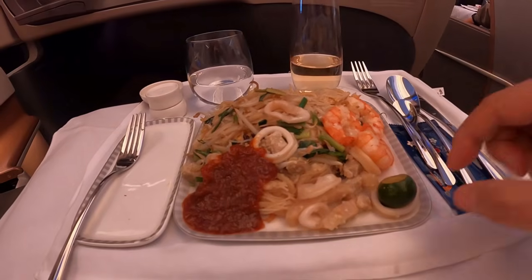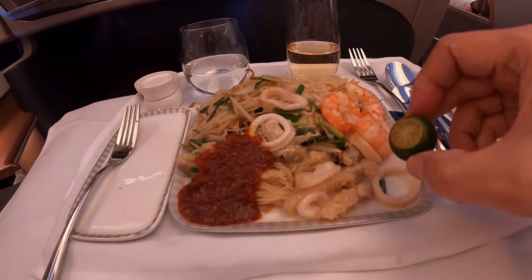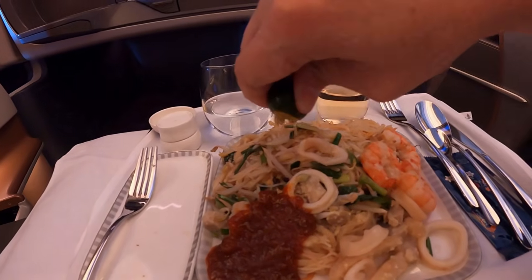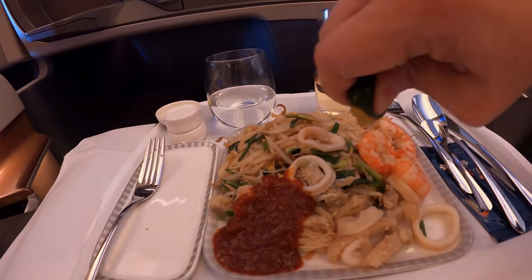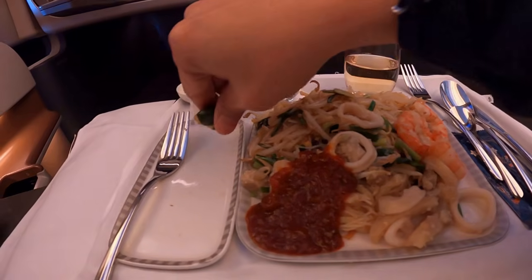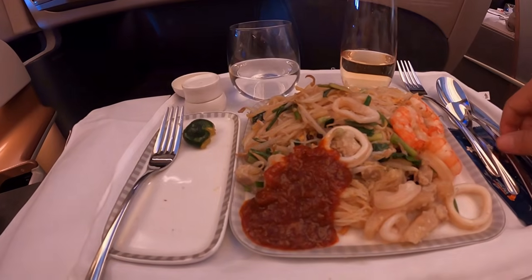He ordered Hokkien mee from the in-flight menu for his first meal. It is a big plate of mixed noodles with loads of seafood ingredients such as prawns and squid. He totally recommends this dish, and needless to say, he finished everything.